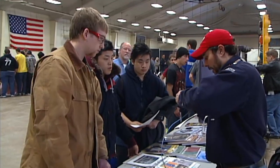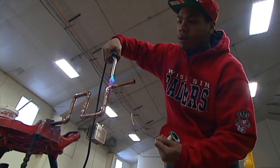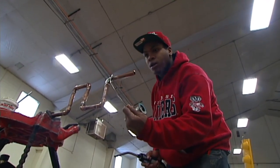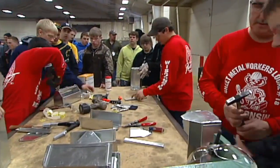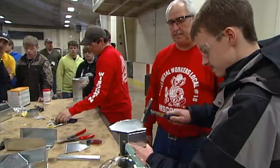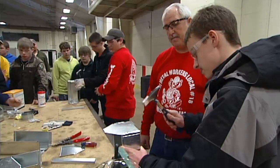It opens their eyes and hopefully opens some doors so that they can learn what a career in the building trades is all about, and see that it's not just about hard work, hard labor. Sure, that goes with it, but it also goes with a great experience, great work environment. I mean, how many people can say that they actually worked on Camp Randall Stadium? That's pretty cool. Yeah, that is really cool.